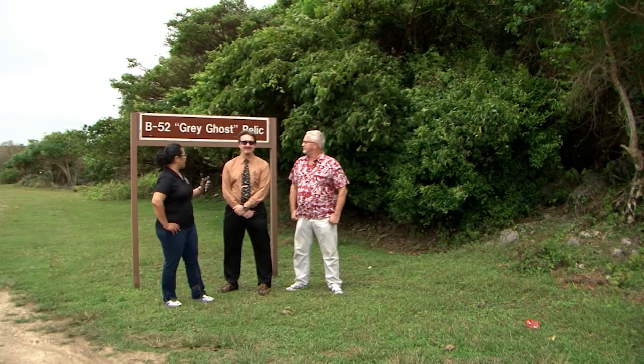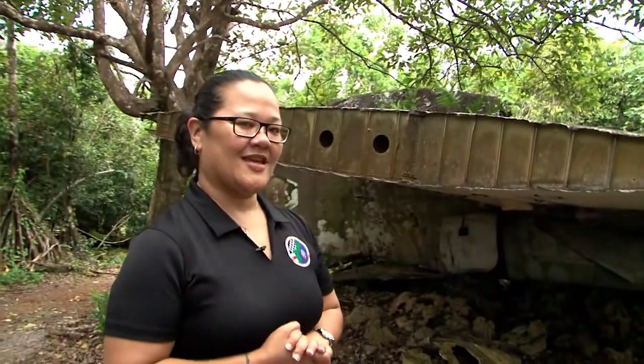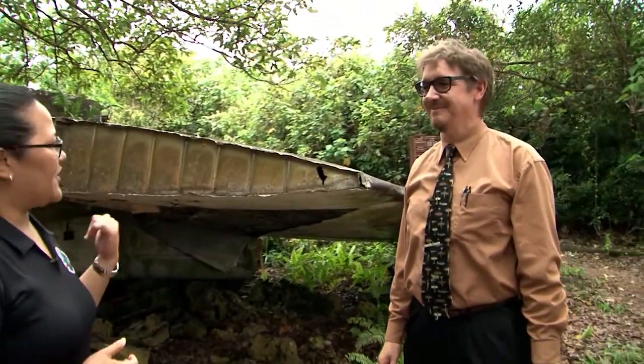So we just came from Heritage Hall, and now we are here at the Grey Ghost Relic, and we're going to walk in the jungle, and Jeff is going to tell us a little bit more about this relic. So what you see right here is part of a B-52 called the Grey Ghost. So Jeff, tell us a little bit about this.